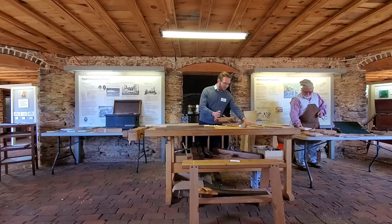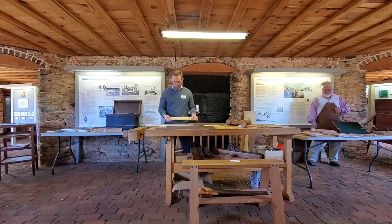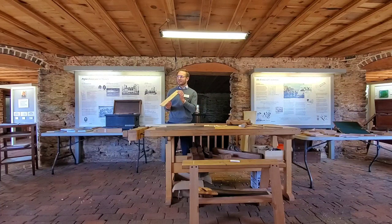So with that, I've got some moldings here. The one that I'm going to be planing isn't this molding. I always go to the crown molding. It's just one of my favorites. It's actually one of the easiest of the ones we do, which seems counterintuitive.